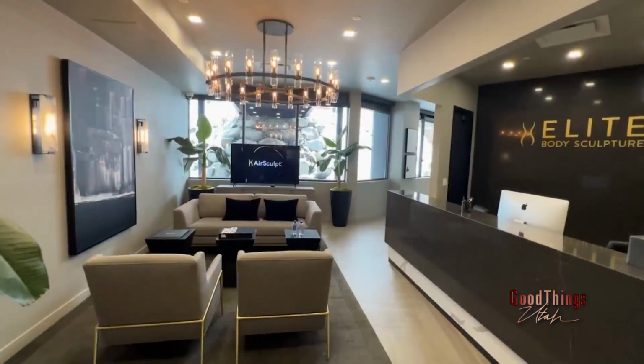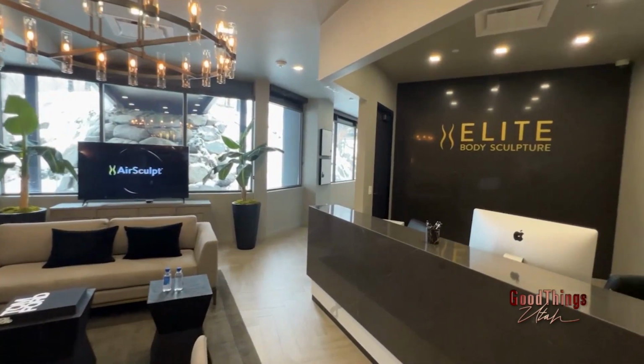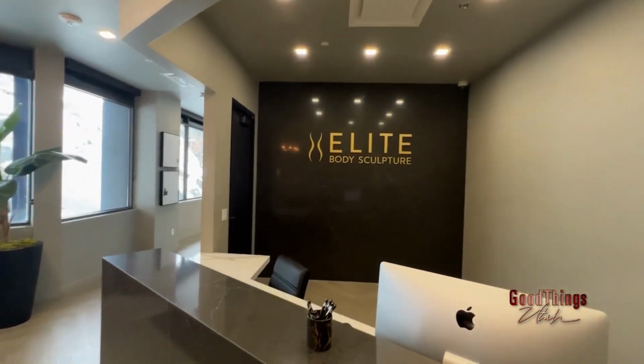It's much less traumatic, which means there's much less inflammation, which means there's much less swelling, which means a faster recovery. We're really fortunate to be able to have access to this technology here in Salt Lake City. I think the next closest place is in Los Angeles or Las Vegas.